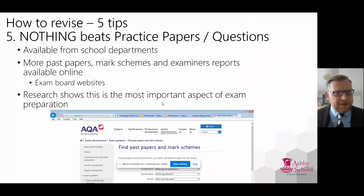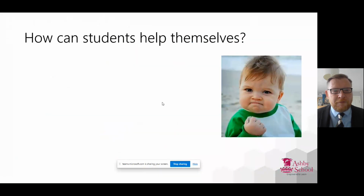Perhaps that's where you need to make some flashcards. Perhaps that's where you need to do a mind map. So it's a really, really effective thing to do. Okay, finally then, a few top tips for students. How are they going to help themselves through this period?